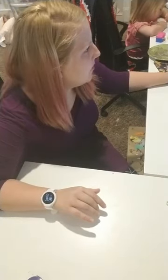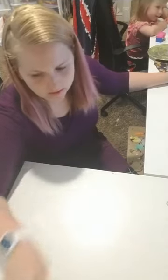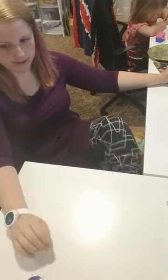Let me figure out what we want to do for Oogie. Oh, I really love how this turned out, guys. So cute. I also want to do a zero in one of these photo ornaments.